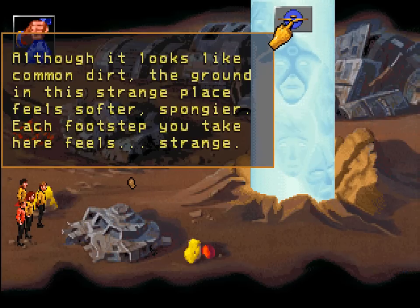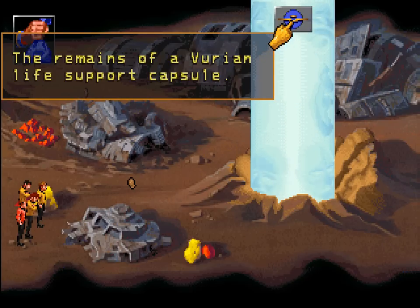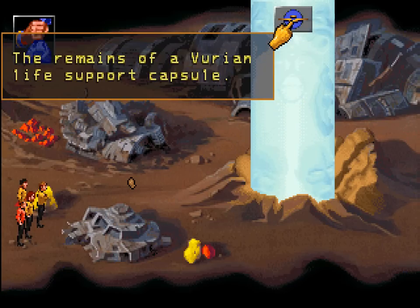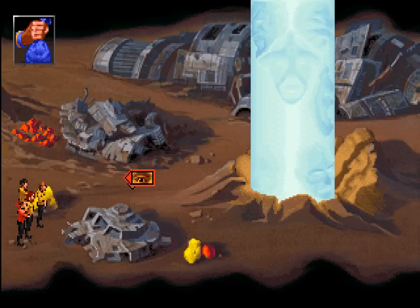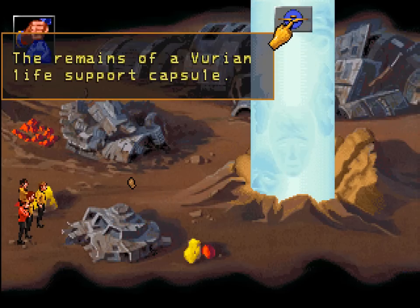Although it looks like common dirt, the ground in this strange place feels softer, spongier. Each footstep you take here feels strange. The remains of a Vurian life support capsule. I guess that's how the Vurian got here. Strange boulders jut from the depths of this strange planetscape. Something weird here? A pouch from the Vurian life support capsule.